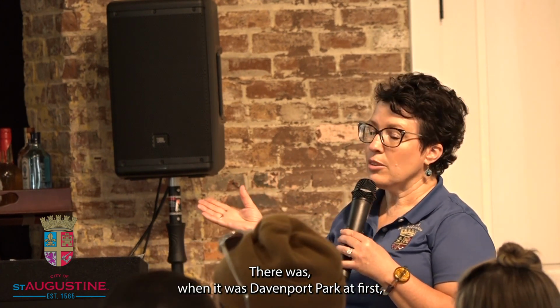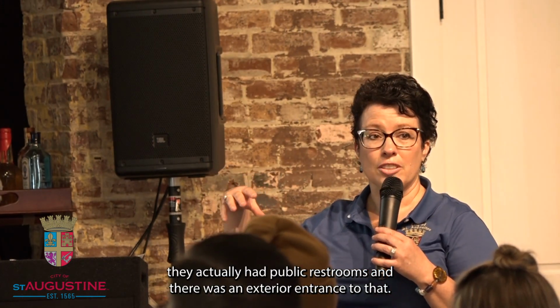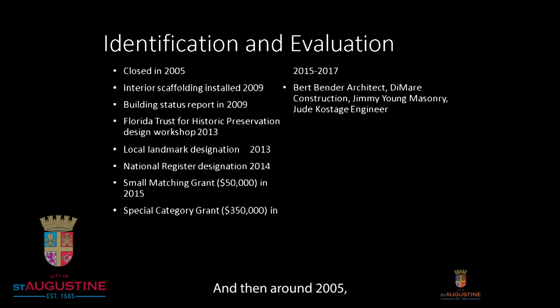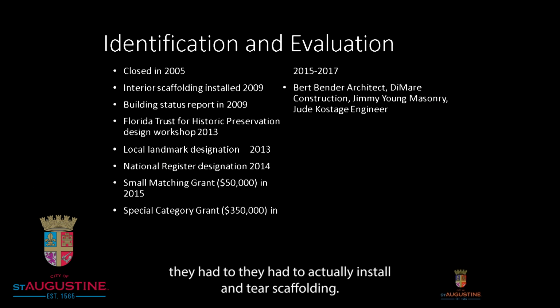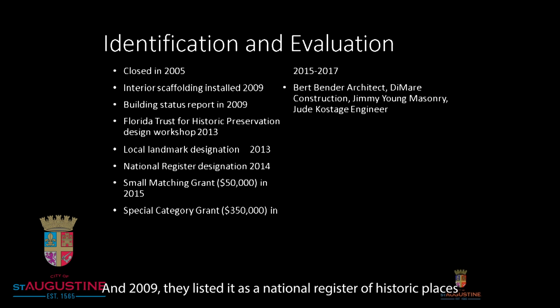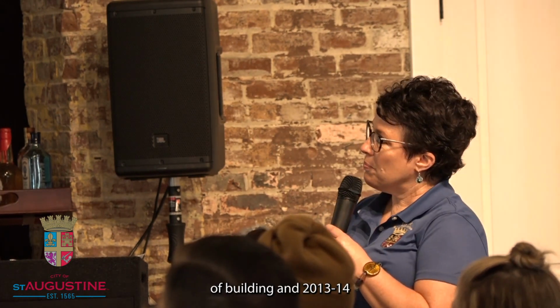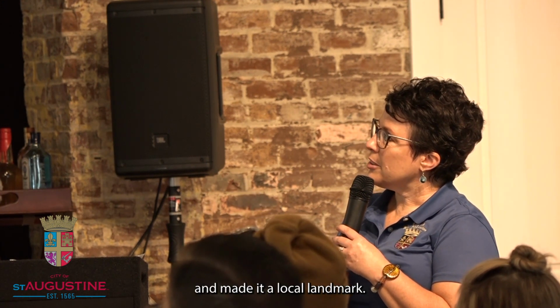When it was Davenport Park at first, they actually had public restrooms and there was an exterior entrance to that. So it was closed around 2005 after they realized the building was getting in poor condition. They had to actually install interior scaffolding in 2009. They listed it as a National Register of Historic Places building in 2013-14 and made it a local landmark.